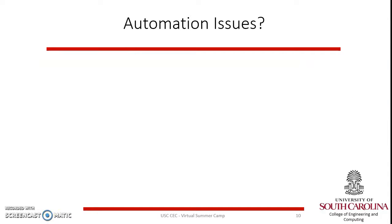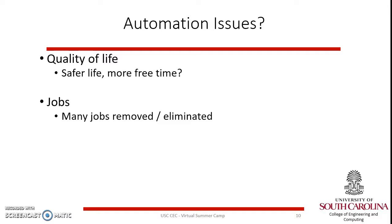So, people are always worried about automation. Ideally, automation should lead to a higher quality of life, so a safer life and more free time. By doing things like the washing machines they talk about, it doesn't take as long to do laundry, so there should be more free time. But people are always worried about their jobs being removed or eliminated. Like, we've automated a lot of farming. We have bigger equipment that's a lot more autonomous.